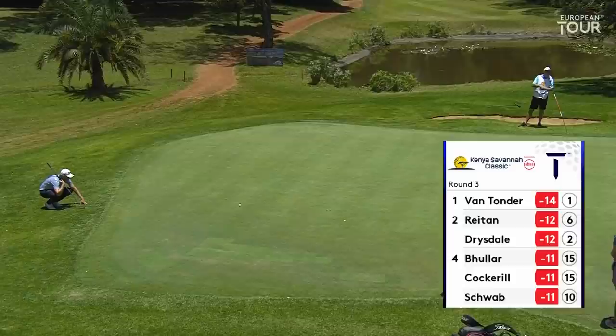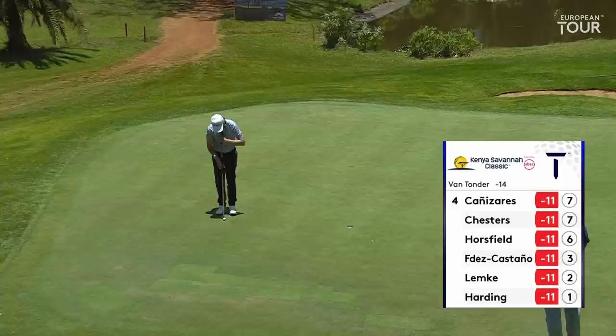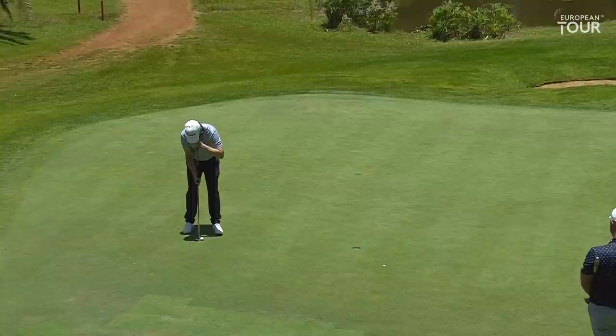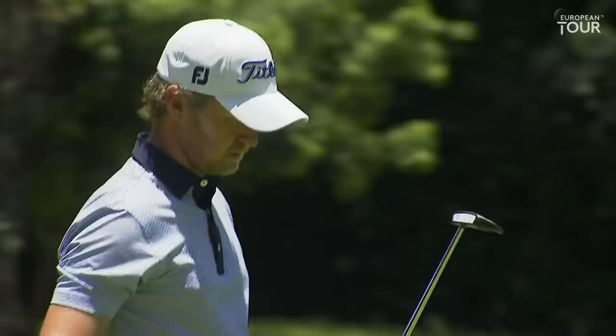Harding is in perfect position here. He's putting uphill. This is an inside right edge putt, just what a right-handed putter loves. It allows the putter to swing in a nice arc without having to manipulate anything. And that's an excellent bounce back for Justin Harding. That makes him forget that bogey on the first pretty quickly.